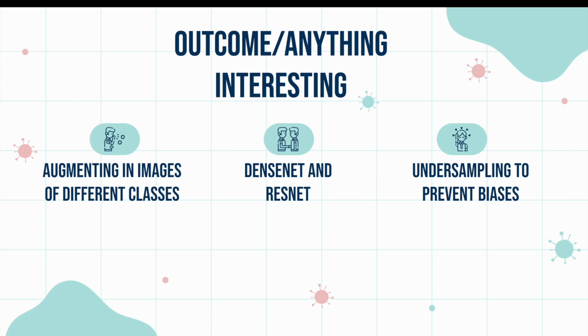ResNet was also used as a base model to compare the performance with DenseNet. The main idea behind ResNet is to use residual connections to alleviate the problem of vanishing gradients and allow the network to be deeper, which often leads to better performance. Comparing the performance of both models, we found out that they perform similarly.